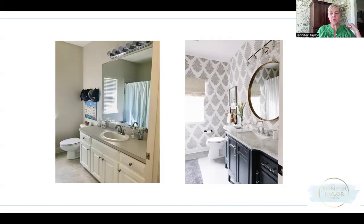So everything was changed out. It was a cosmetic renovation, except the tub and the tub tile stayed. Everything else got replaced. So it can be done. It just requires a little bit of thought and planning.